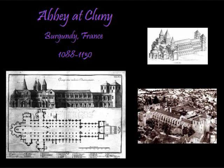This church has a 3-part elevation with compound piers, pilasters, and engaged columns that support pointed arches, which direct the weight of the building downwards faster. The church was eventually sold and used as a stone quarry, but is now an archaeological park.